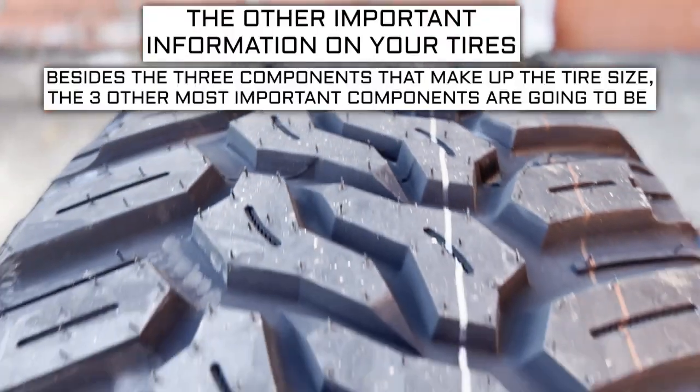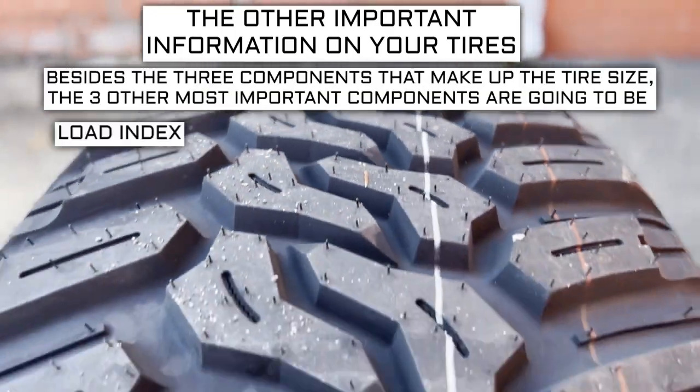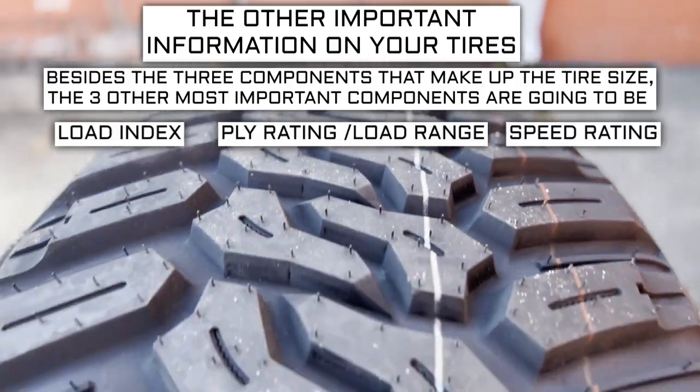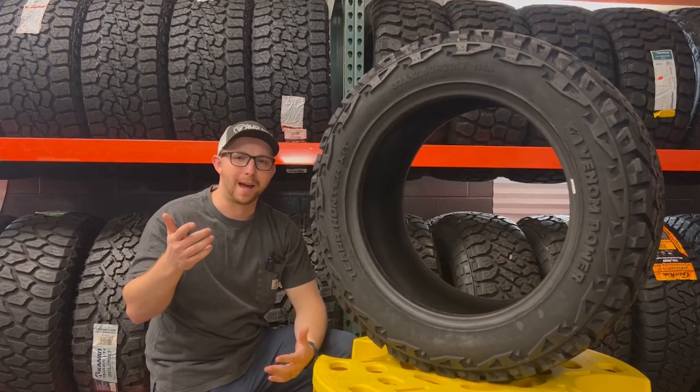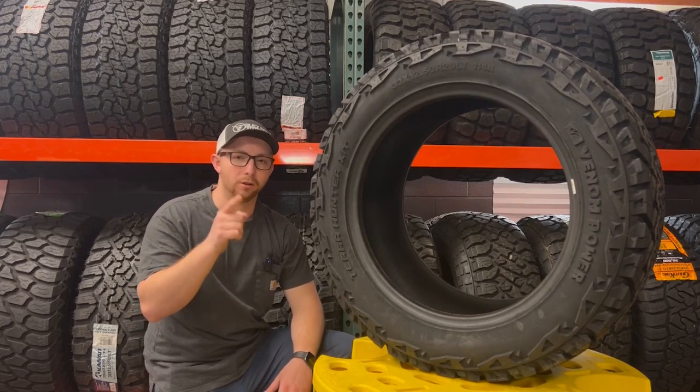Besides the three components that make up the tire size, the three other most important components are going to be the load index, speed rating, and ply rating or load range. You're probably thinking, am I back in math class? No. I'll tell you what each of the numbers on the sidewall means so you can make your best decision.